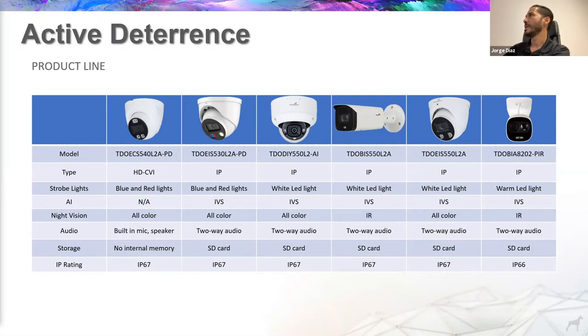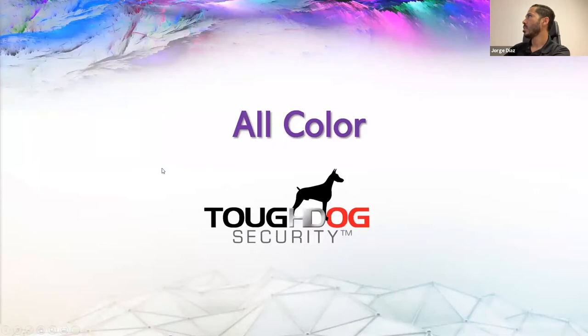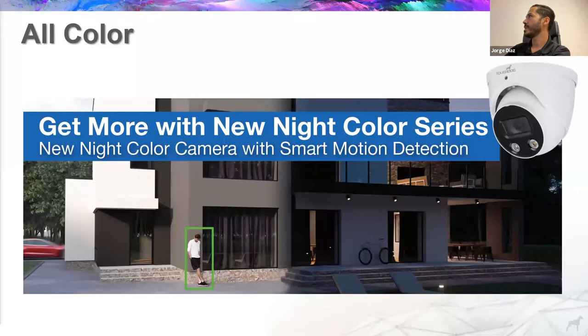Okay. So, all right. If there are no more questions about deterrence, let's move on into all color. So all color is fantastic, right? We have been speaking about all color, but now all color is also coming in with AI. All color cameras are going to start being equipped with the SMD that we have discussed in previous days. So that you not only get the beauty of seeing all color during the day and night, but also you get the ability to have more accurate alarm notifications and recordings, okay?